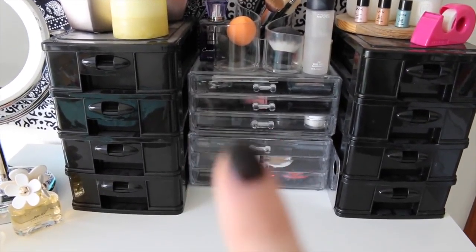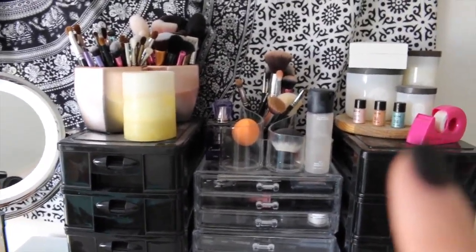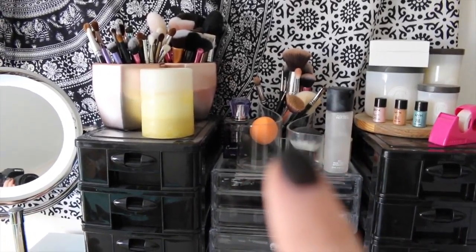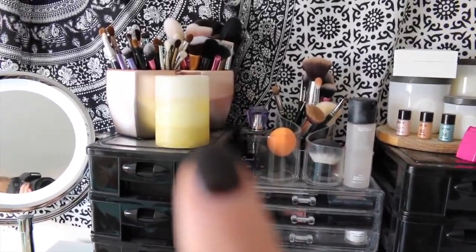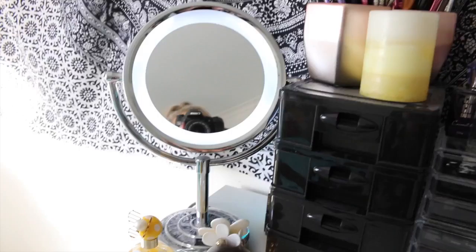I then bought these two off of eBay. I have just my roll of tape there, just a little Pandora box, another little makeup storage that I bought off of eBay as well. Two little pots which hold my brushes. I actually bought them from Cheapest Chips. I have this light here which I did buy off of eBay.